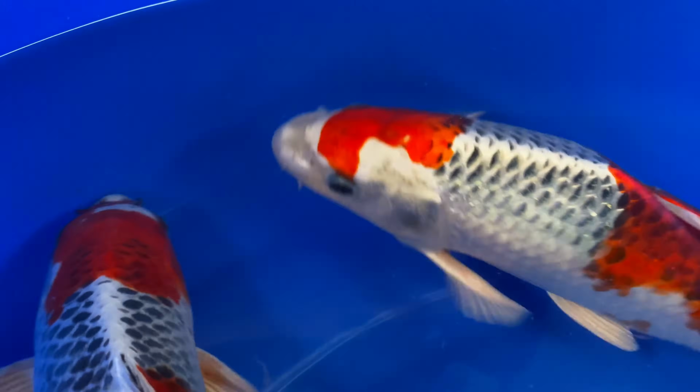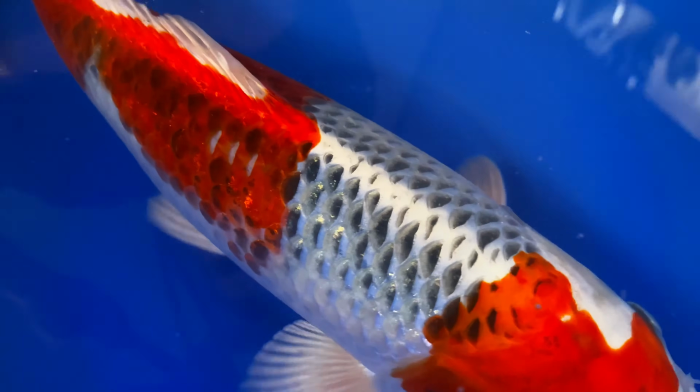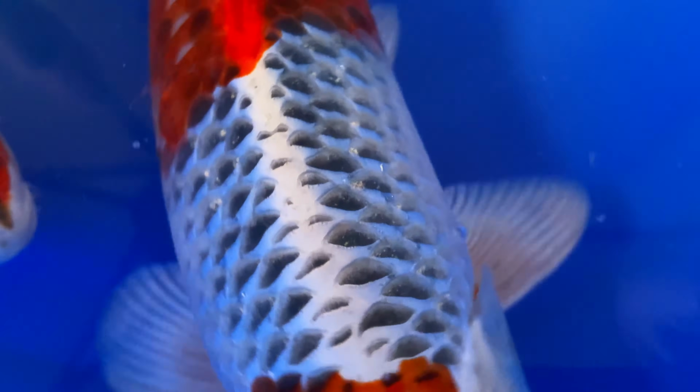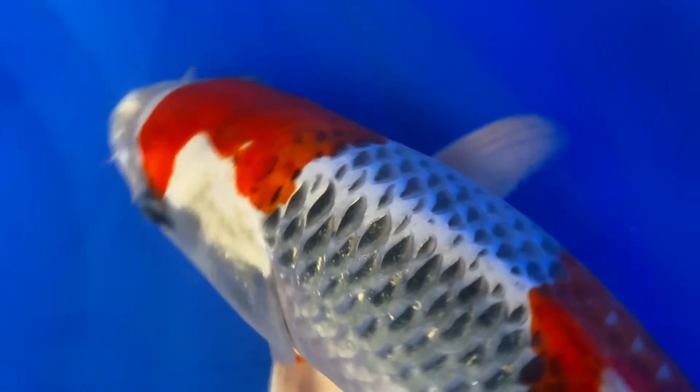So when you're looking for high quality metallic fish, look out for those, because they're a sign of longevity in that fish. And just look at the skin quality, look at the detail on those scales when you look at it up close.